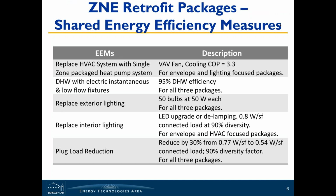All 3 packages also did something in the way of plug load reduction, as listed at the bottom here, aiming to reduce 30% from the 0.77 watts per square foot to 0.54. And then the third thing that was done for all 3 packages was on the domestic hot water side. So we looked at going to electric instantaneous with low flow fixtures in all 3 cases.